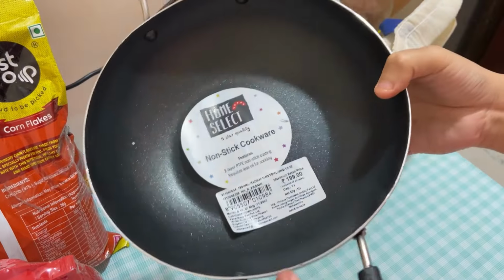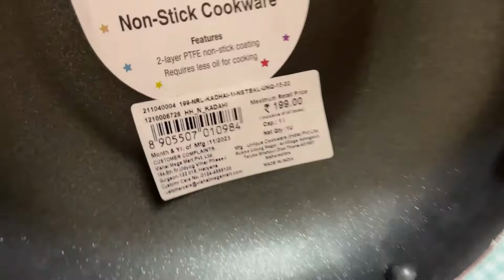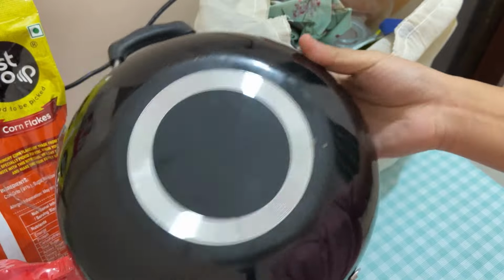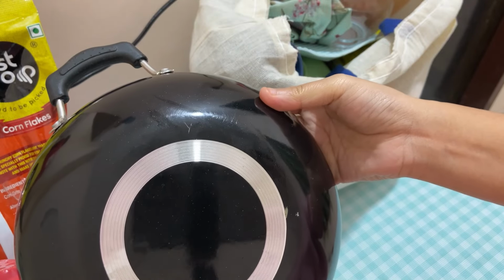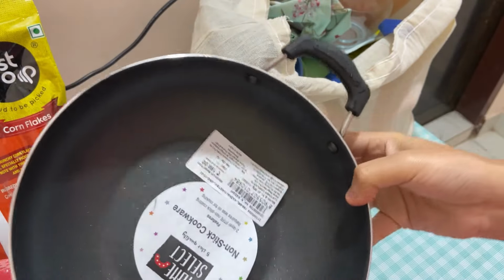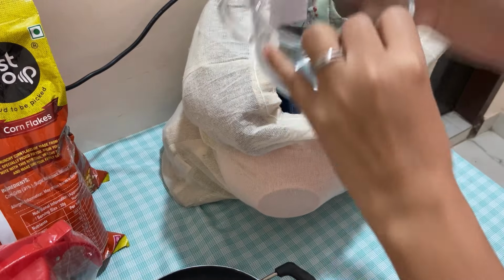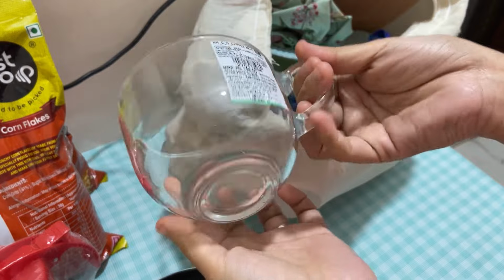So the next thing that I got is this cooker. And yeah, a little bit of story behind this cooker, I mean this karhai. I thought this is used for induction, that this is an induction karhai, but it's not. When I came back, I found it is not actually a karhai for induction.